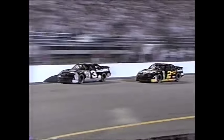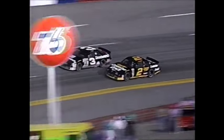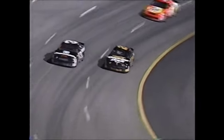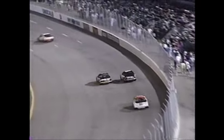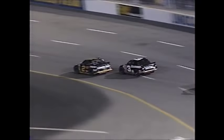Defending champion Rusty Wallace got a consultation flag. Had to come on pit road. Nearly a lap down, has fought his way back into this thing. And here you see him fighting to take eighth spot away from Dale Earnhardt, the man who's going for his sixth Winston Cup championship in the 1993 season.